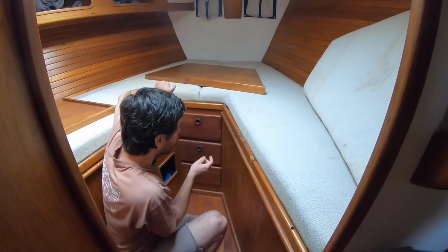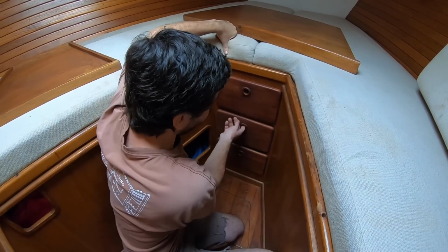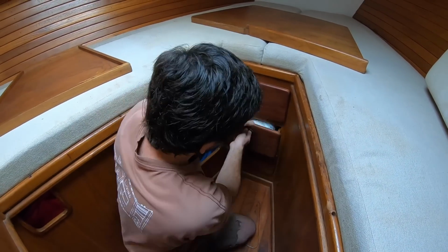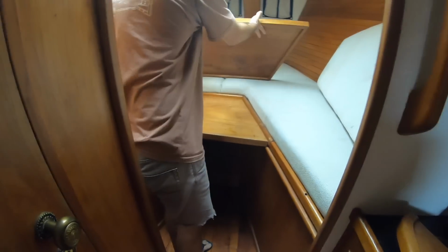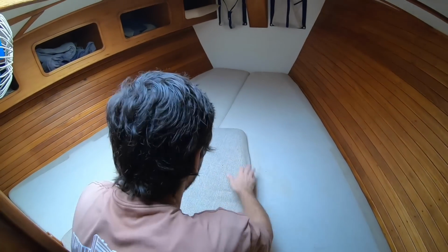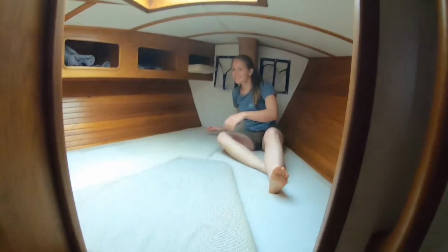All the drawers are made in a way that they won't open when you're sailing, so you need to lift it up and then... Yeah, this goes. And this goes. So now, you try the bed. Let's show how big the bed is. It's hard for her to climb in the bed.